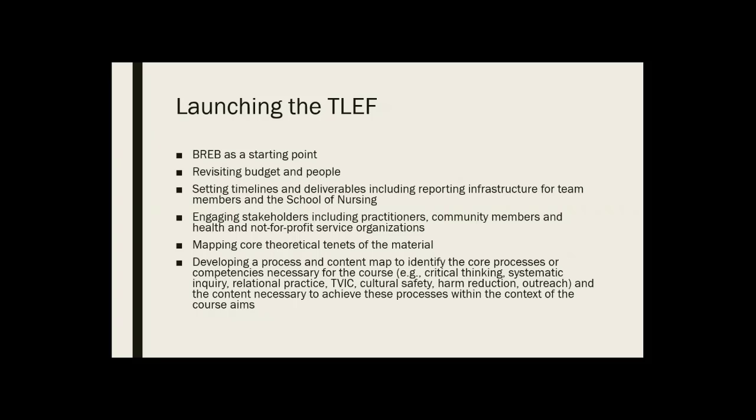So in launching, and it's always fun to launch a new project, one of the things that has been new for some of our stakeholders is the importance of ethics review as a starting point, and ensuring that we have ethics approval as we move forward, so we can investigate the process as an effective way of approaching education and curricular design and implementation. We have to revisit our budget and people.